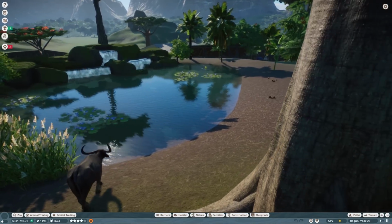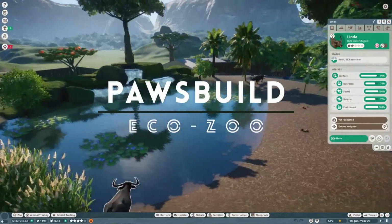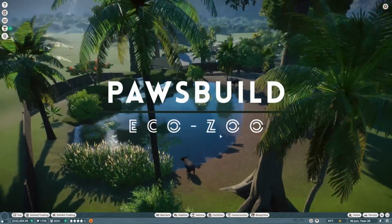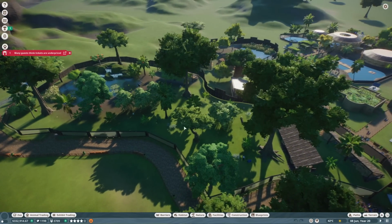I really like this habitat we've made here for our wild water buffalo. Look at Linda. She's having such a great time just chilling by the pond. But I think it's time to move on and make a different habitat.